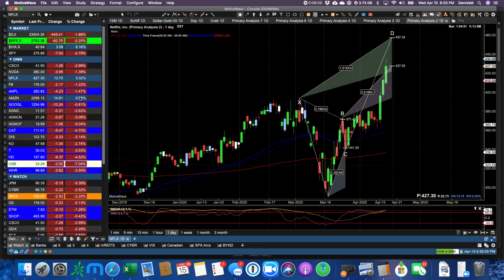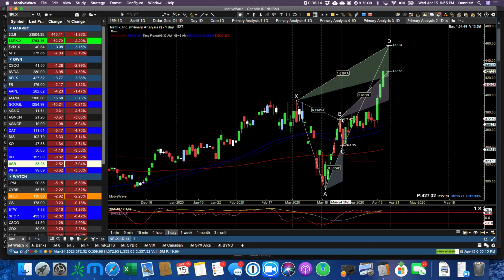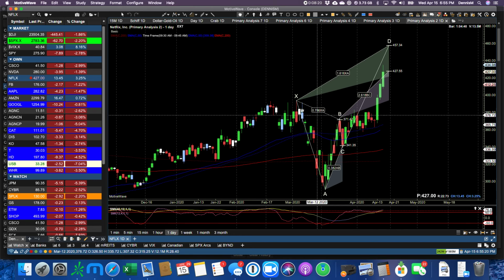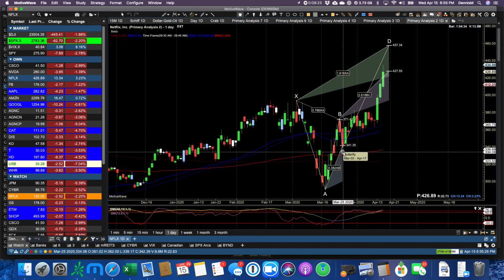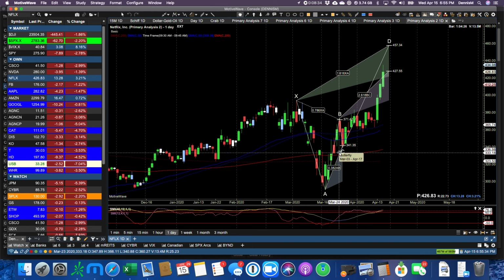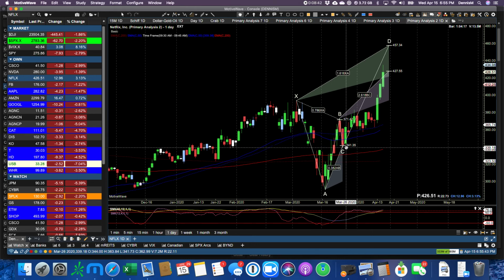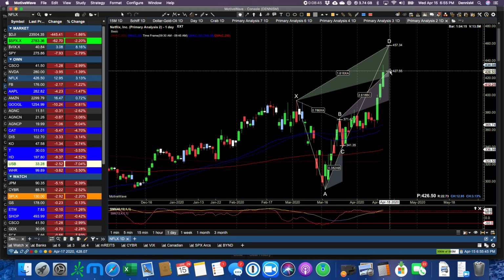Netflix. Netflix, like Amazon, is at an all-time high. And the butterfly pattern, which we see here, because a butterfly is 78.6, that's a Fibonacci number, right? Retrace of X to A, then down to C, which it hit perfectly, which could be anywhere in this range, but it hit 38.2%, so it's a 38.2% drop of A to B. That's a harmonic, one harmonic, two harmonics, and the next one, which we've already hit, which was today, was 427.55.